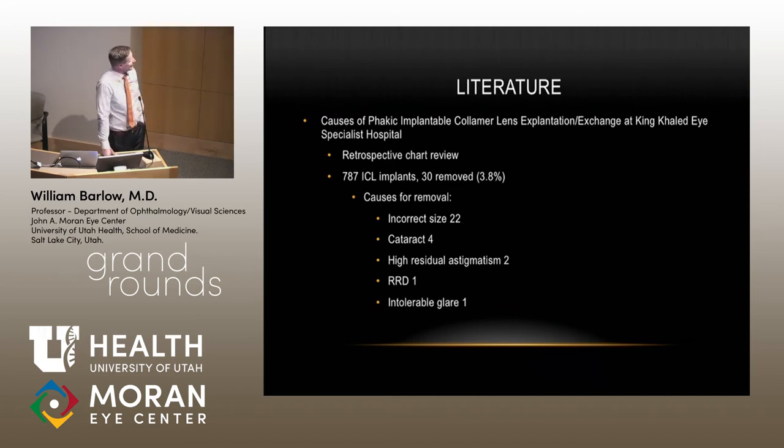This is a study looking at different reasons for explantation of an ICL at the King Khalid Eye Specialist Hospital in Saudi Arabia. It's a retrospective chart review. You can see they performed just under 800 ICL implants and only had to remove 30 of them, so about 3.8% removal. Most were due to sizing issues, cataract, high residual astigmatism, one retinal detachment, and only one patient had the ICL removed for intolerable glare. So, consistent with what we typically see clinically, it is felt to be an issue that tends to improve, so glare is not typically a strong reason for ICL explantation.